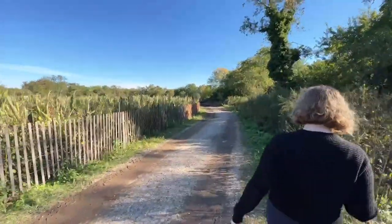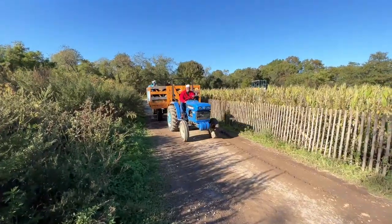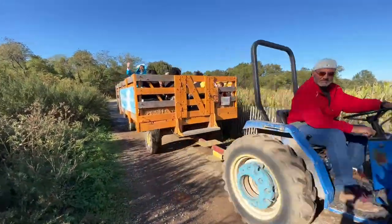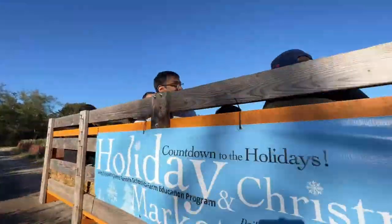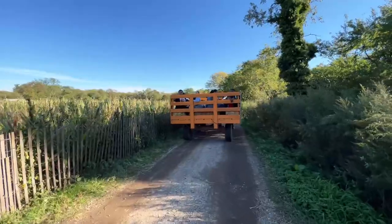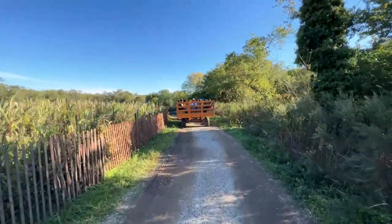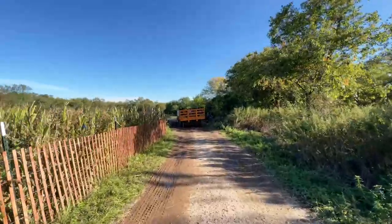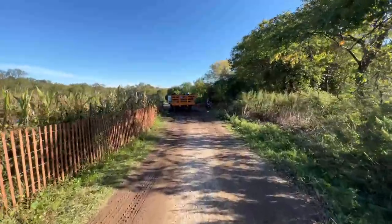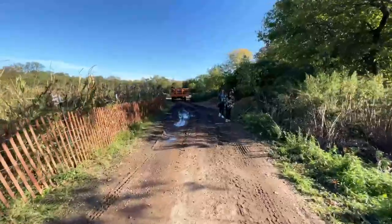Okay, everyone, there was just a little bit of music I had to mute for a little while, but here's the hayride. Look at that. Hey, how's it going? This is literally the hayride. Yep. You sit on hay and you're riding around. I got myself a ticket for that, so maybe we'll ride it afterwards. Yep. We'll catch the last hayride of the day.